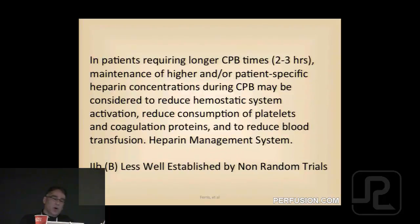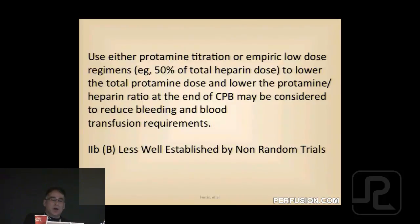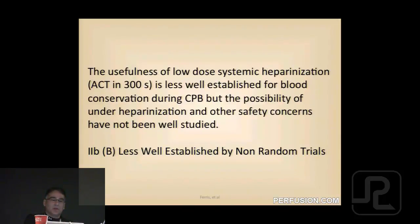In patients requiring longer bypass times, using higher or patient-specific heparin concentrations may be considered. This is less well established. Protamine titration or empirically low regimens is less well established. Low dose heparinization, less well established.